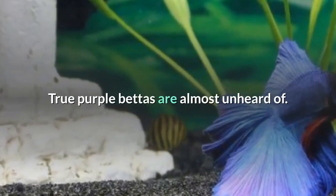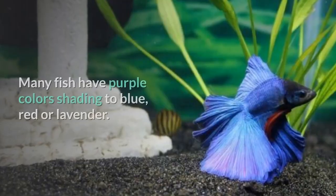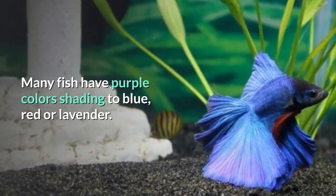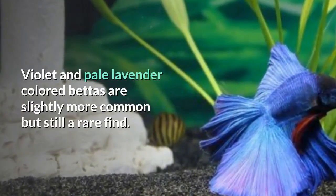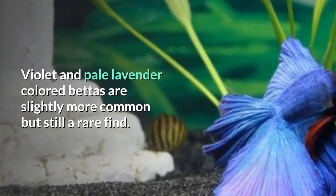True purple bettas are almost unheard of. Many fish have purple colors shading to blue, red or lavender. Violet and pale lavender colored bettas are slightly more common but still a rare find.